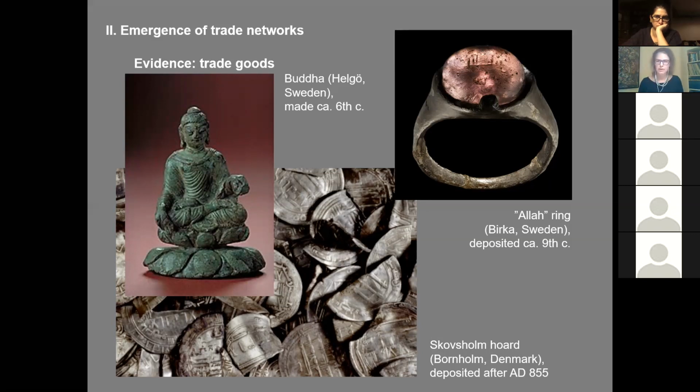Of course, aside from these items, there are also perishables that we don't see in the archaeological record. They're not visible. So items like textiles, especially silk, are known to have been traded. We have documents that talk about this. Food, for example: getting pepper and star anise, and this kind of fruit juice called dibs made out of dates, coming up from the Gulf regions into Scandinavia. Beads, for example, and glass are also being traded northwards.